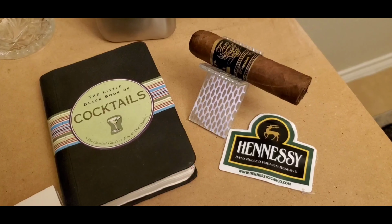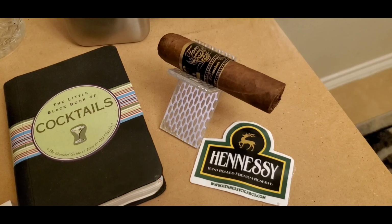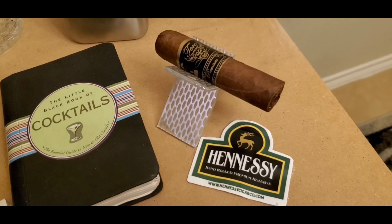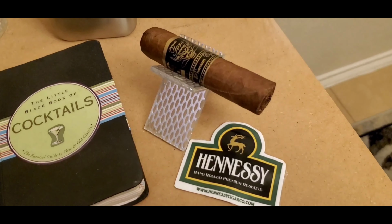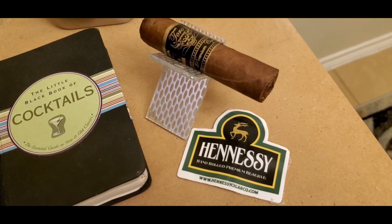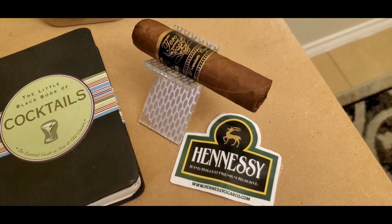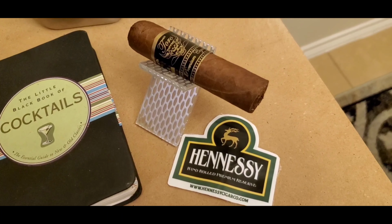There's a new popular term in cigar culture: artisan cigars. What makes a cigar artisan versus boutique? Today we're going to be breaking down the differences on this edition of Blowing the Budget. So grab a stick, grab a drink. I'll meet you in the dungeon.